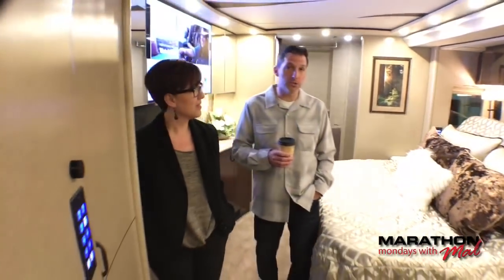Dennis would like to know, do the recliners stay stationary while moving down the road? A good question. Dennis is asking if the recliners back in the salon, and let's move our way back into the salon, if the recliners stay stationary. Well, this coach does not have recliners because, as we talked about earlier, it's got the double sleeper sofas.